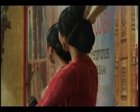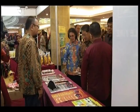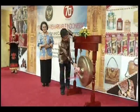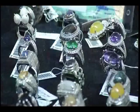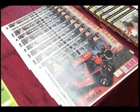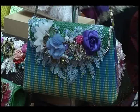The Republic of Indonesia's embassy in Brunei recently held a 3-day exhibition on the country's products and cultural shows. The event was organized to commemorate Indonesia's 70th Independence Day. The exhibition was officially opened by Brunei's Minister of Industry and Primary Resources. Some 20 business entrepreneurs showcased their products, including ready-made clothes, prayer robes, songket, batik and handbags.